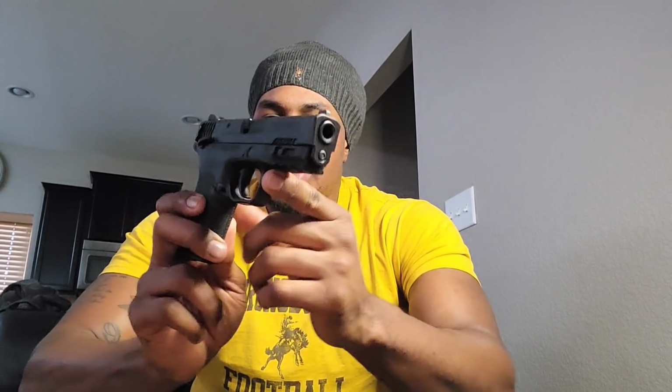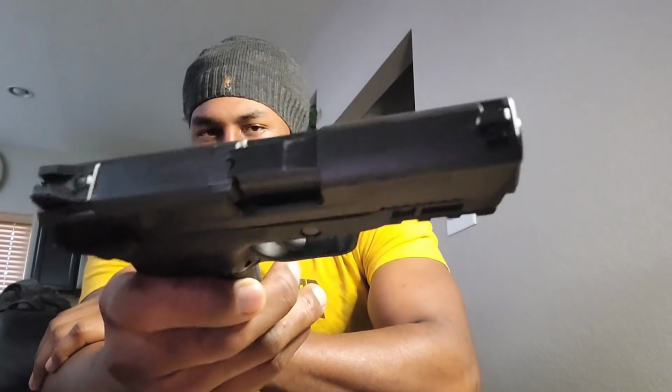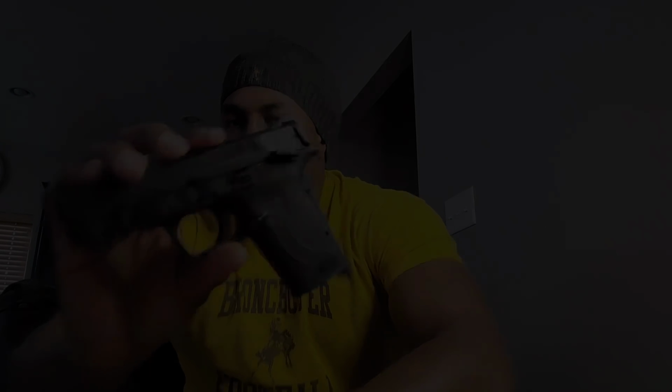9mm, really simple, and it's priced really well, honestly. A lot of people don't like Glock because they don't have an external safety. The safety on a Glock is your finger. Keep your finger off that trigger and you'll be fine. But this one, it's not a bad gun. Really nice to shoot. It does have a round indicator on the top. But there it is, Smith & Wesson M&P.